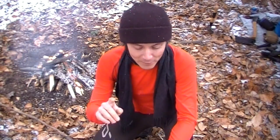Okay guys, so we have our wool socks on. We have our Columbia boots on. I have my scarf. I have my wool watch cap. The next layer that goes on in the wintertime is a nice compression layer.